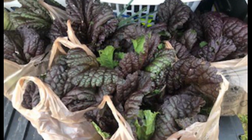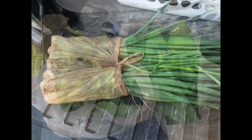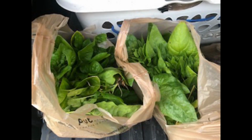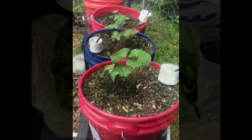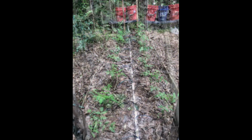Rick's lettuce, onion, and spinach harvest gives us a glimpse of how well a combination container and mulch garden will do. Everything looks healthy and growing well. Your tomatoes and pepper beds are going to be just massive.